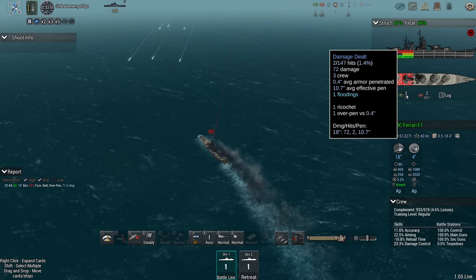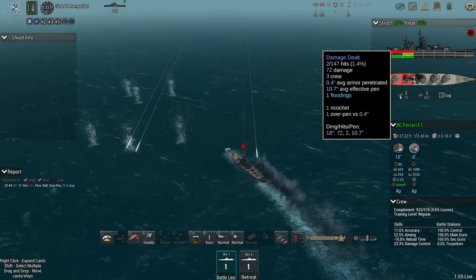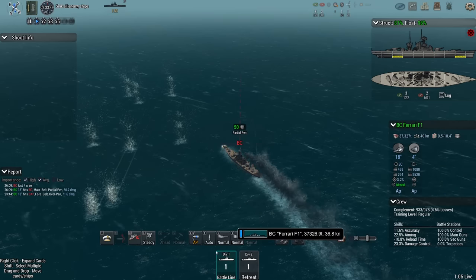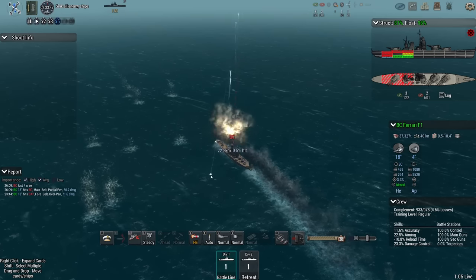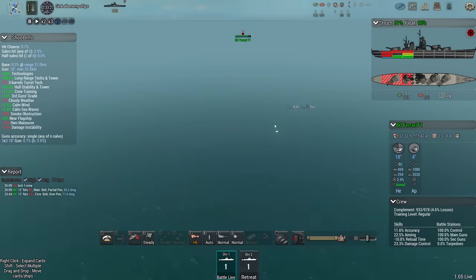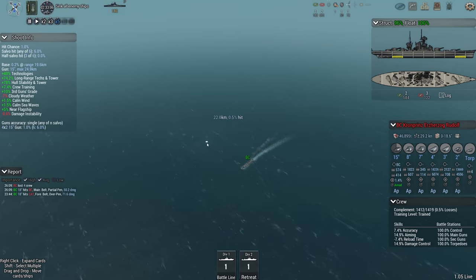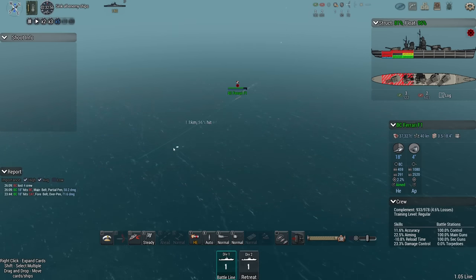1.4 is my current accuracy. Or at least, that's been my accuracy so far. Partial pen. Not great, not terrible. HE. Theirs is 1.2. And I should be approaching the edge of their effective range. Yeah, it's over there.